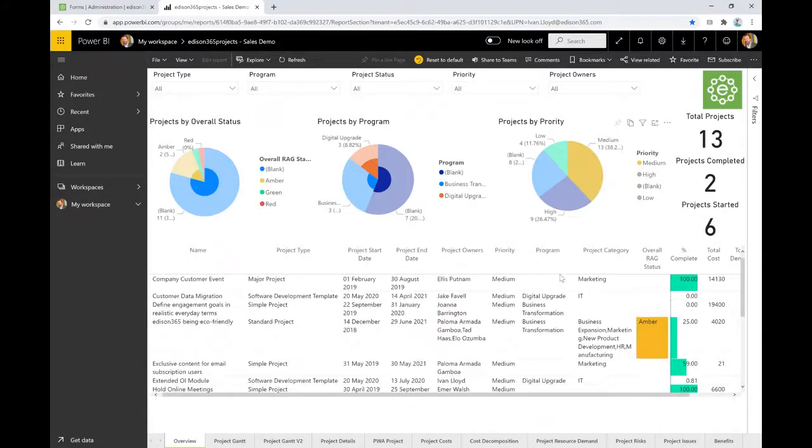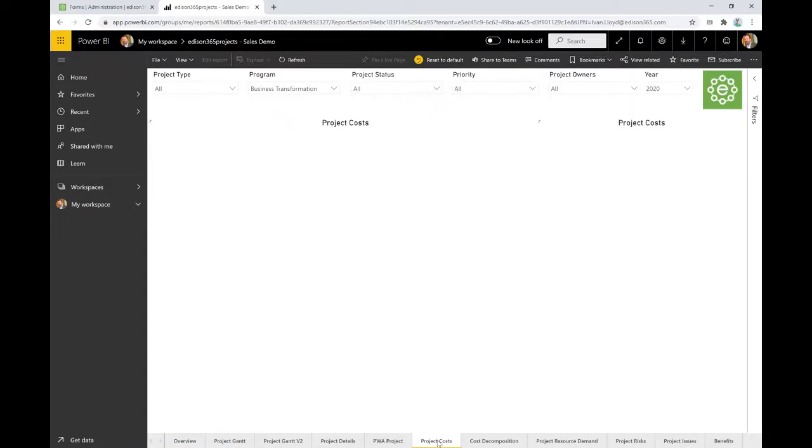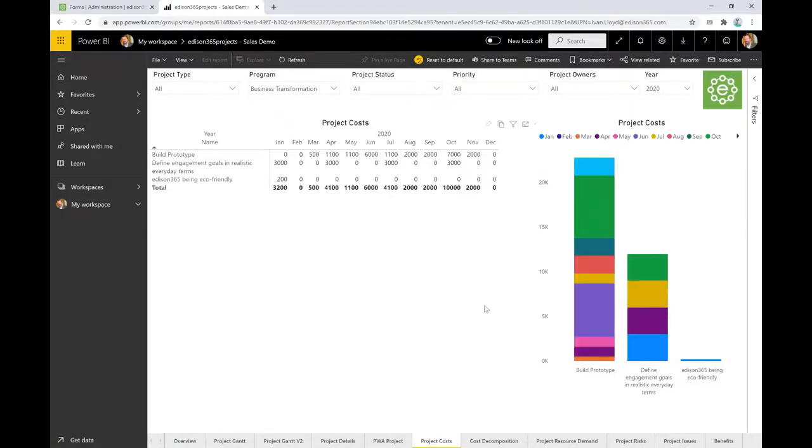So lots of views. We could look at cost data very easily. And this will take us into whatever view we've designed for project costs. So again, I'm focused on business transformation. I could drill into other areas. We could look at resource demand. But actually, I'm just going to focus on two views, which I like, just to finish off.